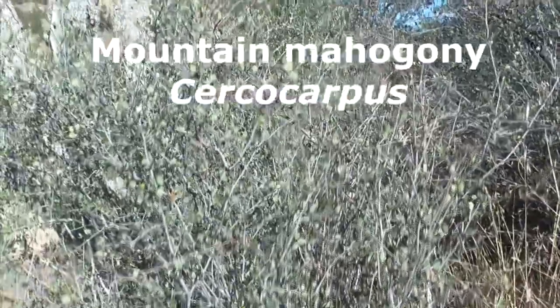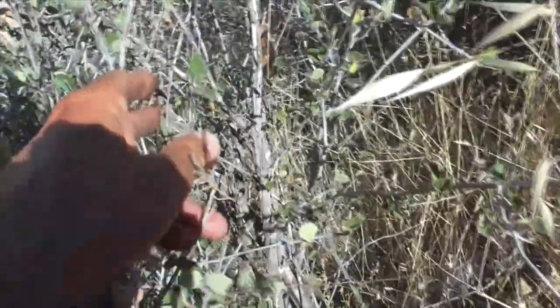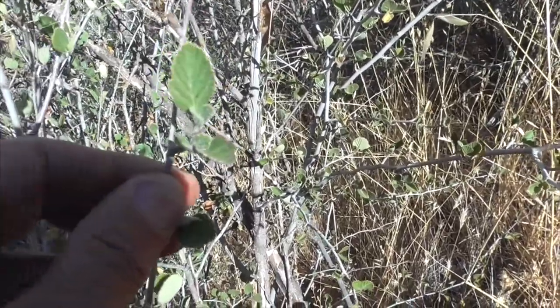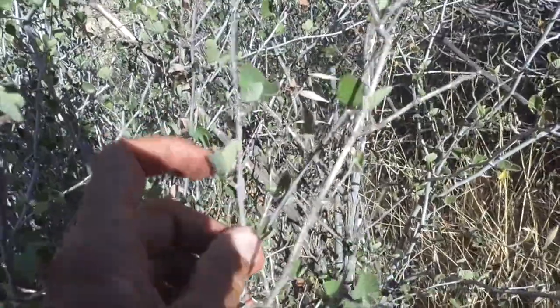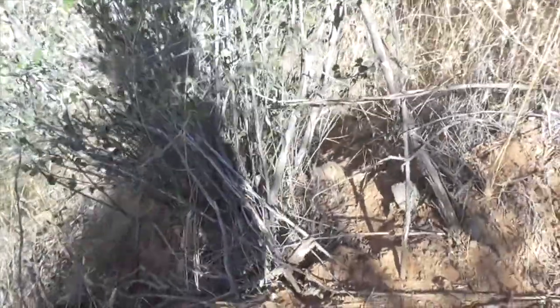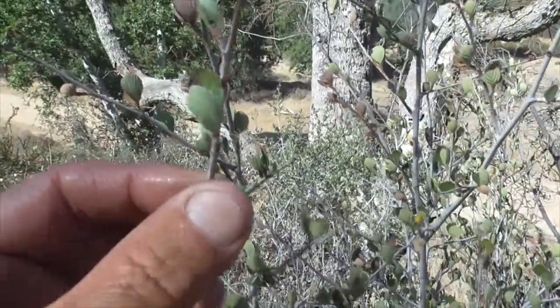This shrub here is called mountain mahogany. It's from the genus Cercocarpus. It has these little scallop-shaped leaves. Leaves on the bottom, a little pattern here. So these leaves, they alternate up the stem. One here, one here, one here, one here, one here. It's got this grayish bark. Underneath it's more white. You can see he's very stick-like. He's firm. Okay, he's super firm. You break him. Almost looks like little clam shells.